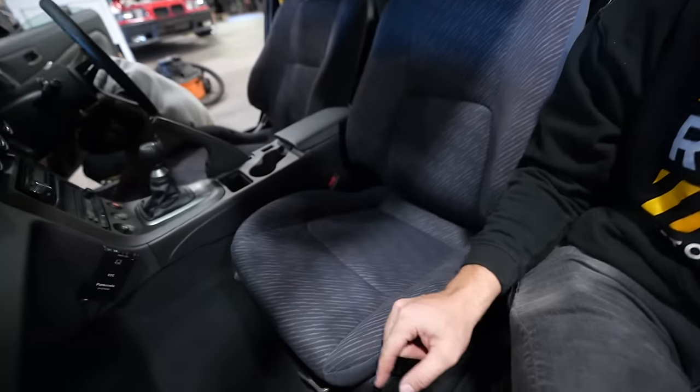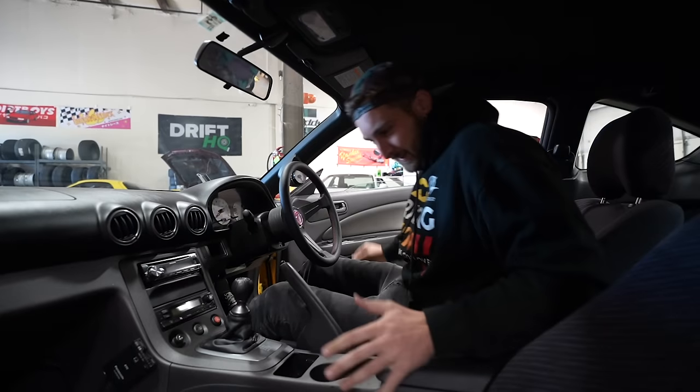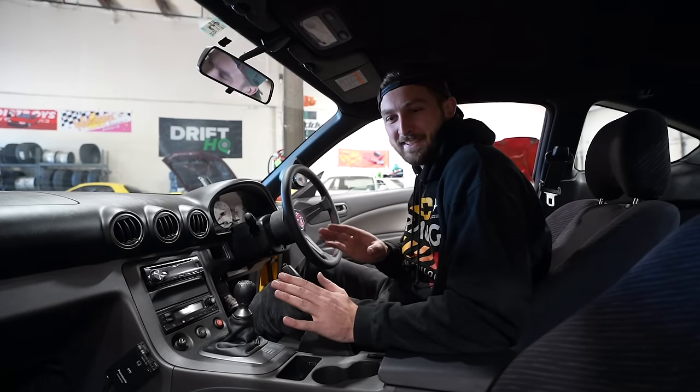It's in good shape. It looks kind of sick. Because S15 seats are really thick and they feel too big for the car. These are tiny. They feel perfect. And they're comfortable. S14 seats in the S15, the cheat code.